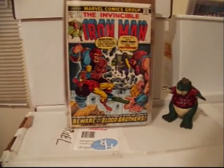Invincible Iron Man number 55. First appearance of Thanos, Drax the Destroyer, Blood Brothers, and Star-Fox. Well, Eros, a Star-Fox. And this book just exploded, man. That's crazy.